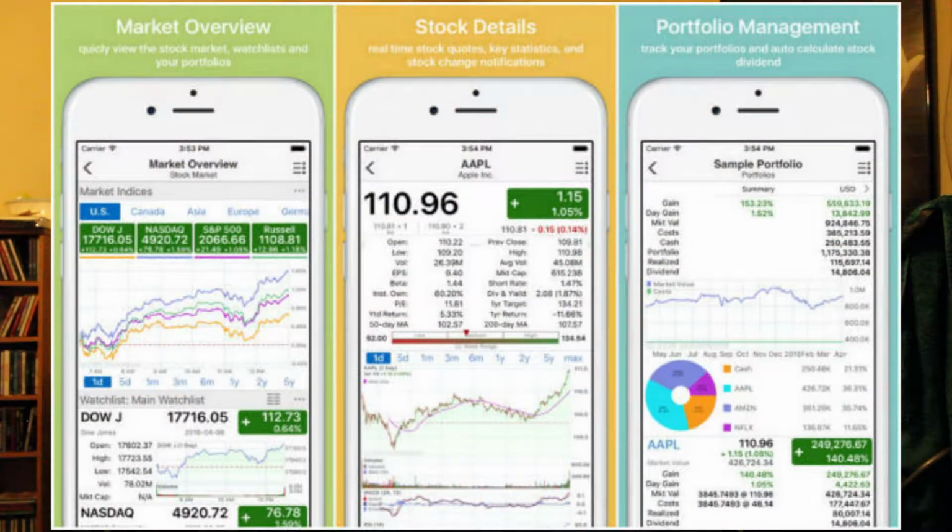So the first app that I use to check stocks on a regular basis is Stockmaster. A really good app. It's got a lot of features on it. It's free. You get obviously the up-to-date stock prices. You get the pre-markets, you get the current indexes, you get cryptocurrencies on it. You can make your portfolio and track them.